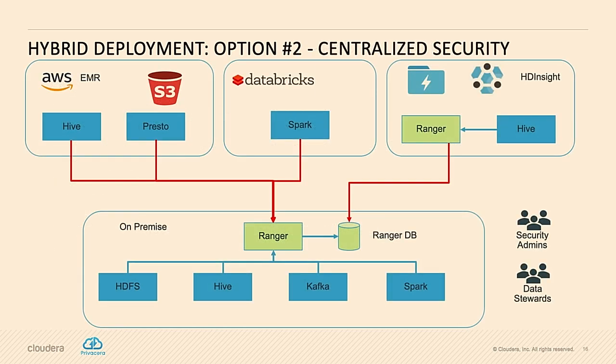So the second option is you can start using a centralized Ranger. Okay? So the red lines are the new ones. What I've done here is in the AWS EMR, you can enable the Ranger plugin in it, because the Hive that is packaged with EMR is the standard Apache Hive. There are open source plugins available for Presto and for Spark. So you can enable the Ranger plugin for Presto, and in Spark, you can enable the Spark plugin in Databricks.